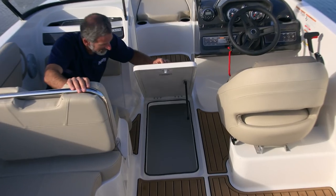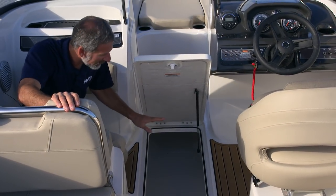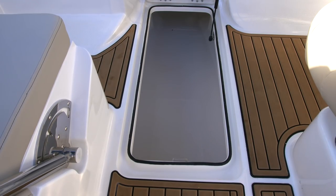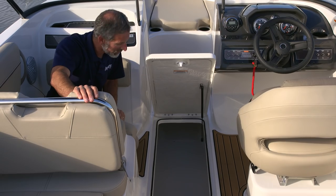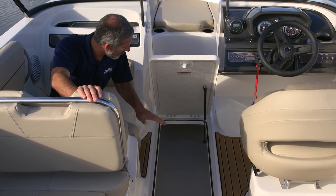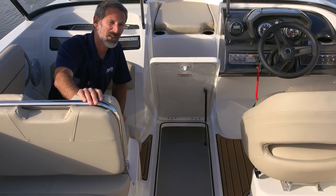Take a look in this ski locker, for example. Yes, sure, the hatch raises on a gas assist strut, that's great. But when you look down here, you notice a nice gel-coated surface. That wasn't the case on the boat's predecessor, but now Bayliner uses an all fiberglass stringer grid system, and this is all very nicely finished inside.